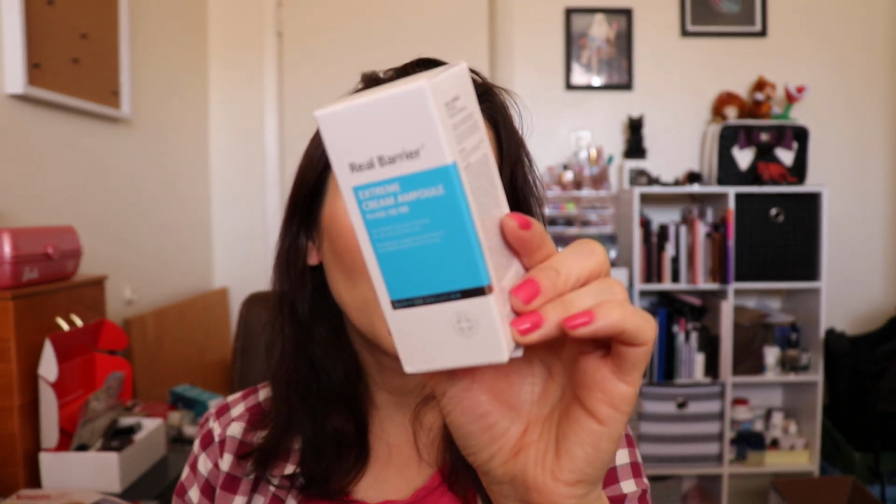The next thing, what am I missing? Oh, this. This is another thing that has blown my socks off. It's the Real Barrier Extreme Cream Ampoule. I've tried other things called ampoules in the past. I had one from CosRX and I had one from Miguhara, and they didn't really do anything for me. It was just an extra step, an extra layer of whatever.